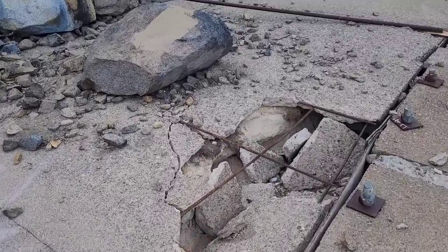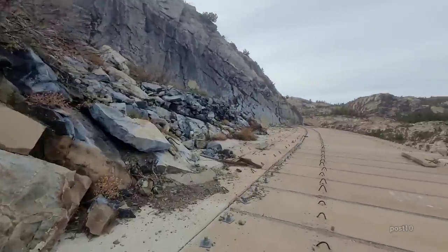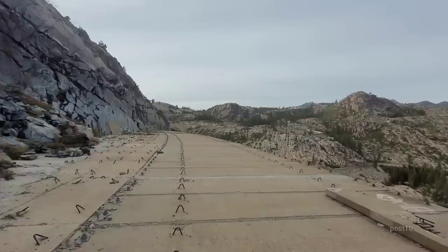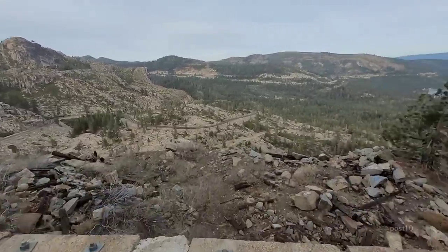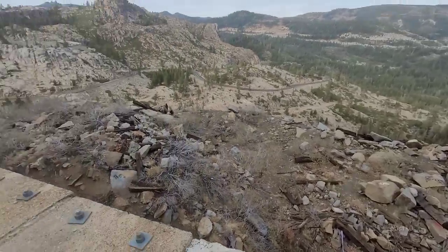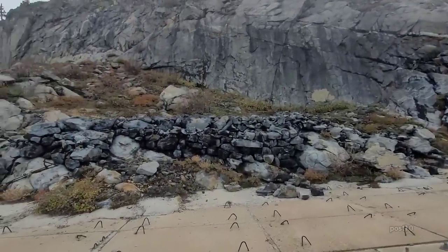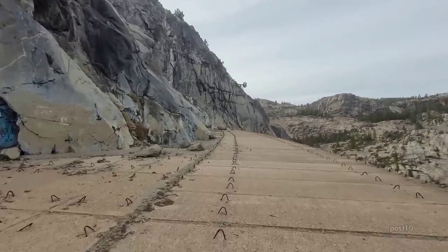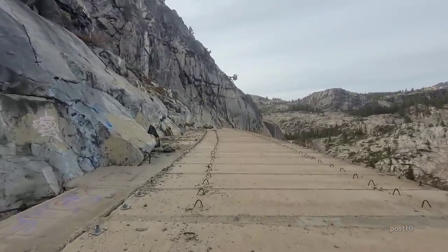Is this rock responsible for this damage? It's been a real far distance. Numerous fire pits everywhere. Alright, I might have to walk back a bit to find a way down, because this is a tunnel. We're not going to be walking over the top.